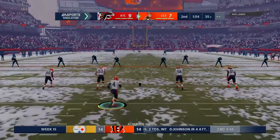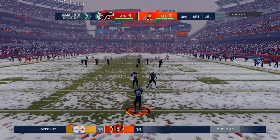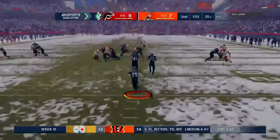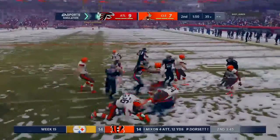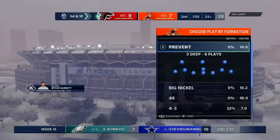Following the touchdown, here's Seibert now to kick it off. And he'll be tackled just shy of the 25.